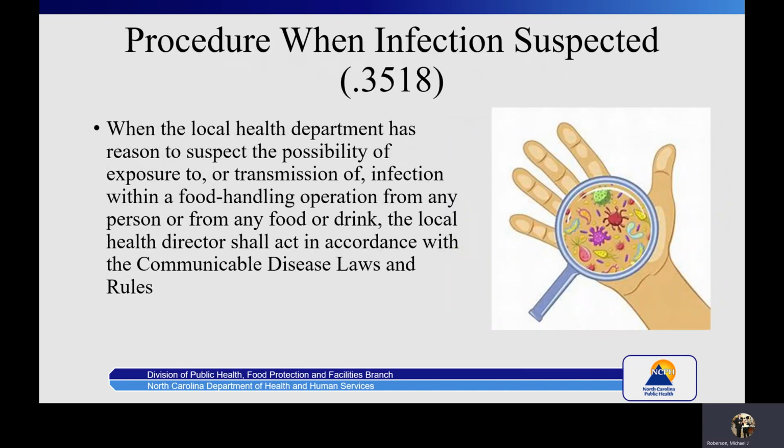Rule 3518 deals with procedure when infection is suspected. When the local health department has reason to suspect the possibility of exposure to or transmission of infection within a food handling operation from any person or from any food or drink, the local health director shall act in accordance with the communicable disease laws and rules. So keep that in mind if we have infection suspected at one of these facilities.